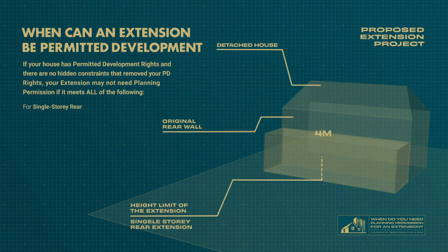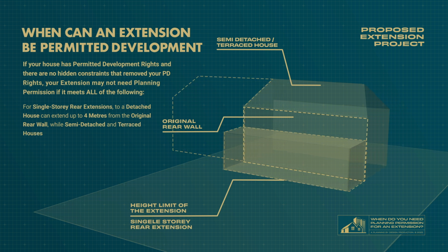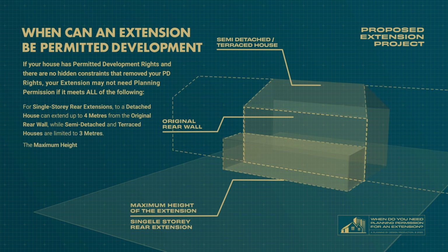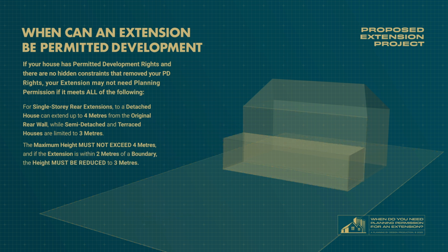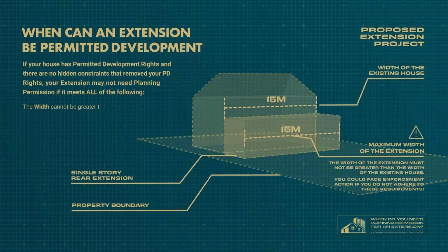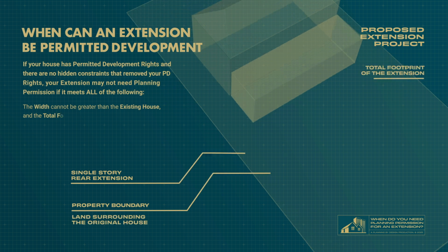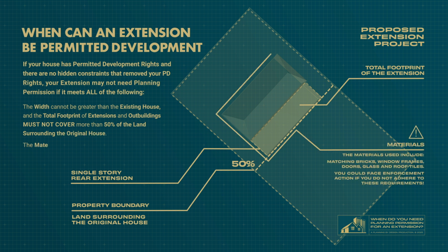For single-story rear extensions, a detached house can extend up to 4 meters from the original rear wall, while semi-detached and terraced houses are limited to 3 meters. The maximum height must not exceed 4 meters, and if the extension is within 2 meters of a boundary, the height must be reduced to 3 meters. The width cannot be greater than the existing house, and the total footprint of extensions and outbuildings must not cover more than 50% of the land surrounding the original house. The materials used must be similar to those of the existing house.